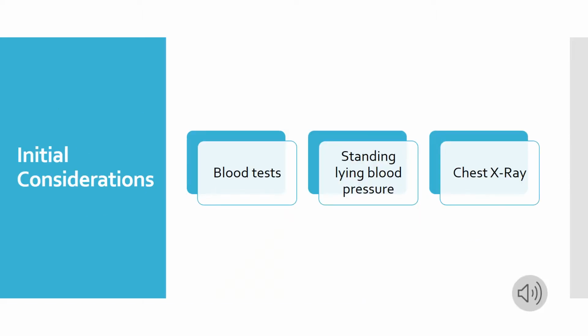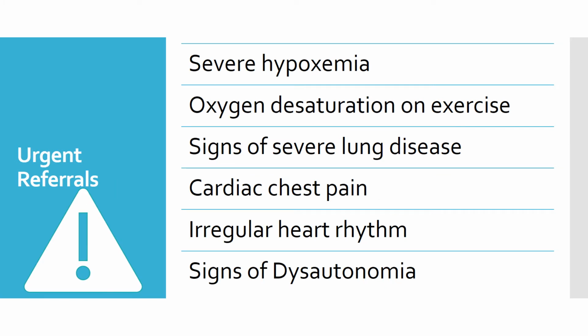Within NICE guidelines, it is recommended that prior to commencing a management plan, the following should be considered: blood tests, standing line blood pressure, and a chest X-ray. These are to screen for serious pathology. Further investigations should be sought for those presenting with the following symptoms: severe hypoxemia, oxygen desaturation on exercise, signs of severe lung disease, cardiac chest pains, irregular heart rhythm, and signs of dysautonomia. These are signs of serious and life-threatening pathology and warrant an urgent referral.